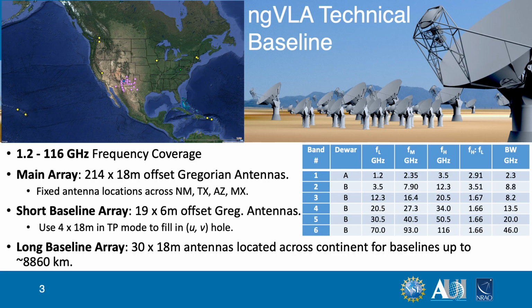There is also a short baseline array of 19 6-meter offset Gregorian antennas that are used for short spacings, as well as using the 18-meter antennas in total power mode to fill in the UV hole left by the short spacing array. So, providing sensitivity to essentially all angular scales. And then there is the long baseline array component, which is an additional 30 18-meter antennas spread across the continent to enable very long baseline interferometry.